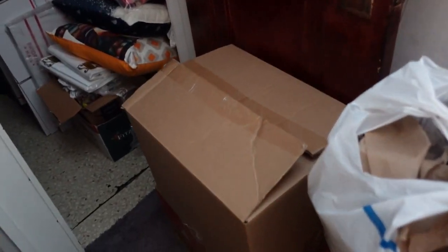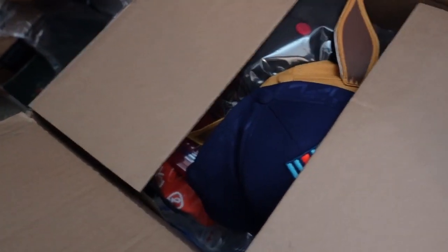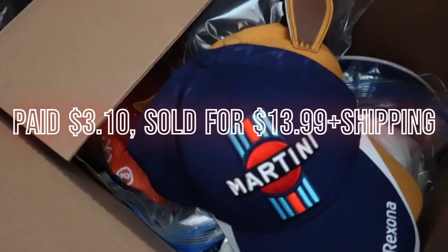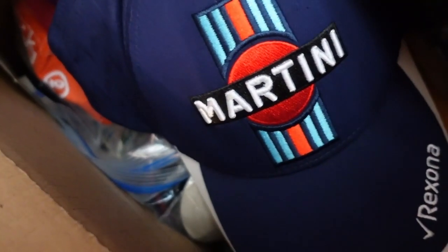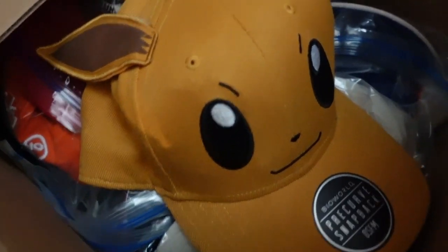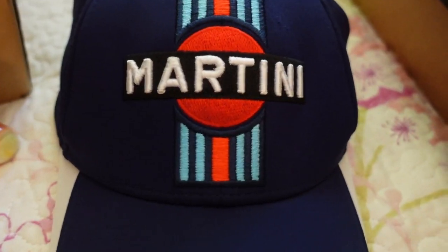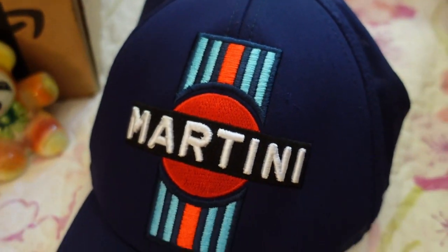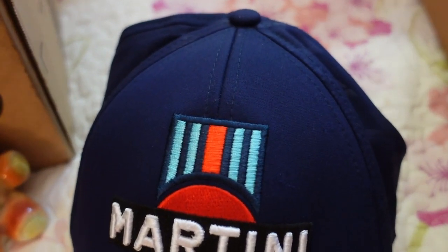Had a sale on eBay, and I don't even have to go into the closet because I never put this box back in here. I just put some more baseball hats in here, and sure enough, I sold one, and the one I sold is that one right on top. There is so much interest in this hat, I won't be surprised when it sells. $3.10 at that Value World, and I sold it on eBay for $13.99 plus shipping.